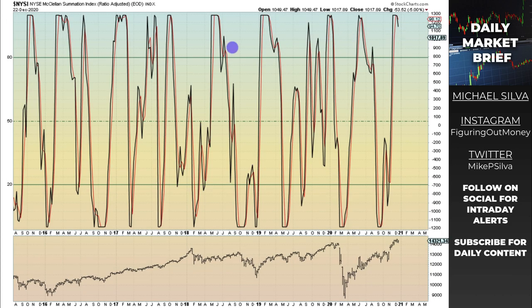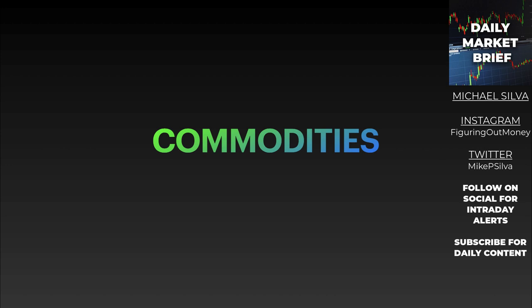Then we have the fast stochastic, the NYSE summation index. It's still continuing to roll over. When it gets down to these levels down here, when we get oversold, that's when you start looking for long positions. When it's up here, you want to start looking for not necessarily short positions, but you want to make sure that you're honoring your stop losses and being very careful going long, and maybe reducing risk when it's these high readings.